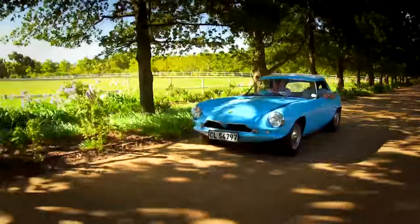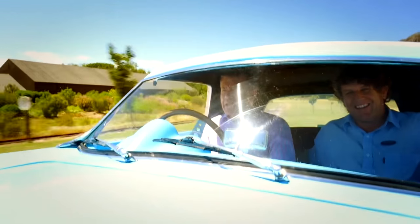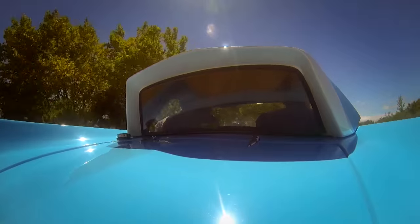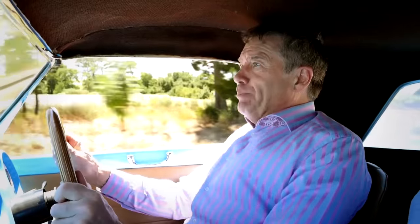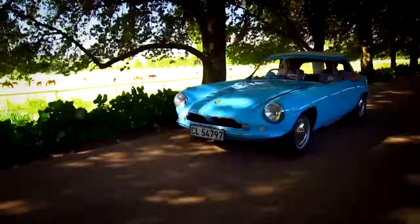Get some power into it. 40. Oh, that's 4,000 revs. I'm doing 40 miles an hour, and it feels like I'm doing about 90 miles an hour. 50 miles an hour, fourth gear. We're into liftoff. What sort of brakes have I got? You've got disc on the front and drum at the back. Oh, we're really getting modern now.